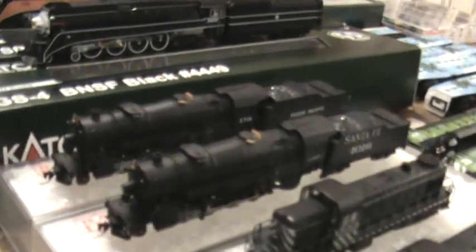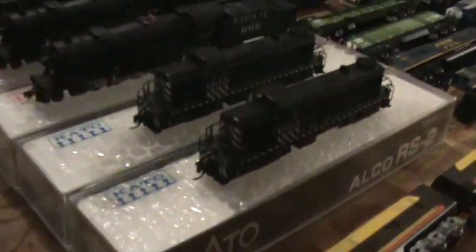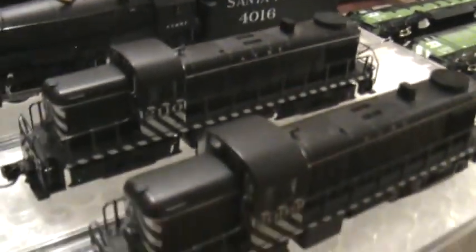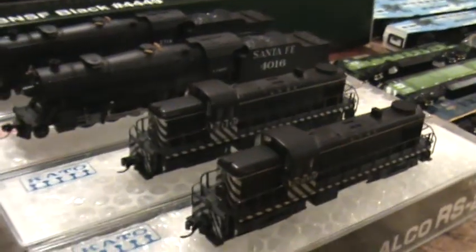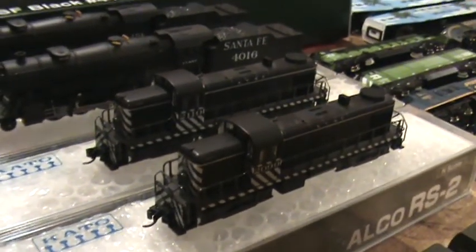These are DC, as opposed to these two Kato RS2s. These came with DCC, and they are both different numbers. You have number 2110, and then you have 2099. Very nice units, very powerful too. I like lashing these up to haul a freight train.